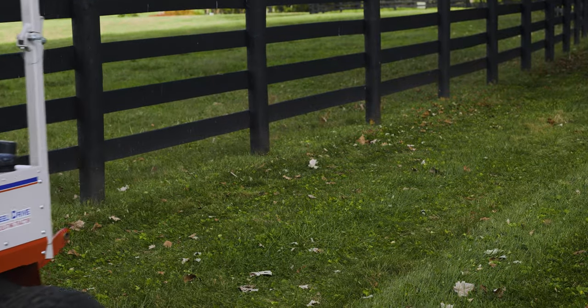Labor is an issue for anyone, no matter what kind of business they're in, and equestrian facilities are no different. The faster you can get that mowing done, the better. And if you can make it look really good at the same time, that's a benefit as well.